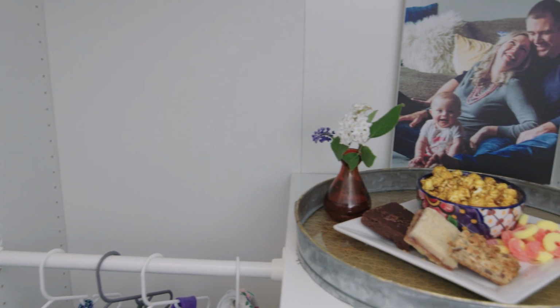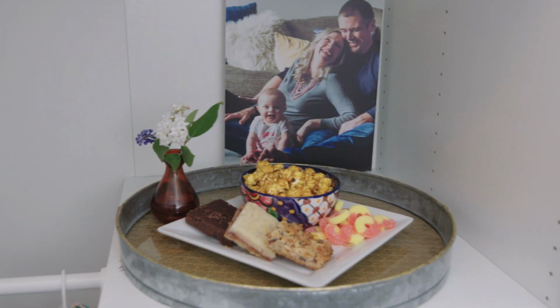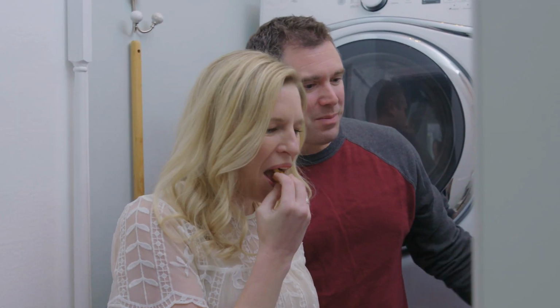Oh yeah, this is awesome. This is perfect. Snacks in the laundry room. It's my kind of laundry room. Diapers and wipes, we got it covered.